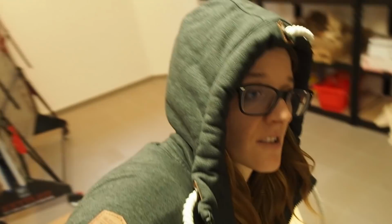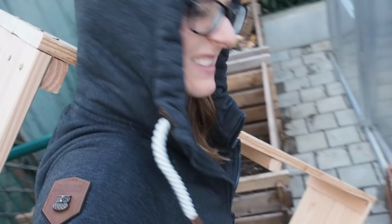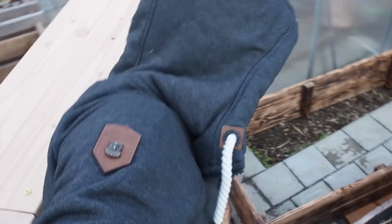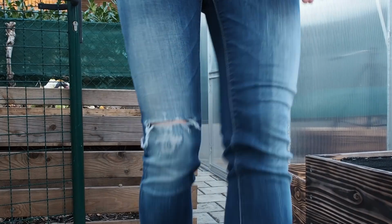Okay, the raised bed is ready, and now I'm going to carry it into the garden. Okay, the next bed I'm going to build tomorrow, because now I really have to go shopping.